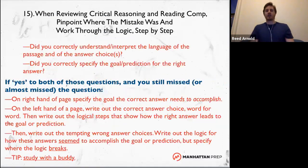When reviewing critical reasoning and reading comp, you want to really work to pinpoint where your mistake was. This is similar to the frog thing we talked about earlier, but this is specific to reading comp and CR. As far as I can tell, there are 3 places people make a mistake in these types of questions. Either you did not interpret or understand the language of the passage or the answer. Okay, that's the first thing to check. Did I really understand what I was reading?